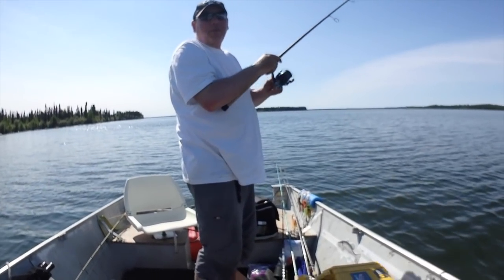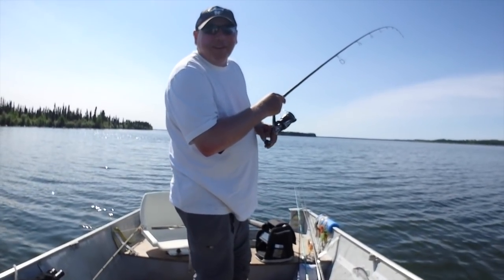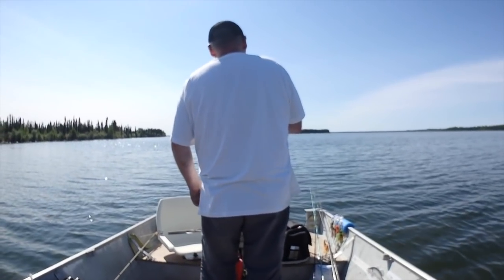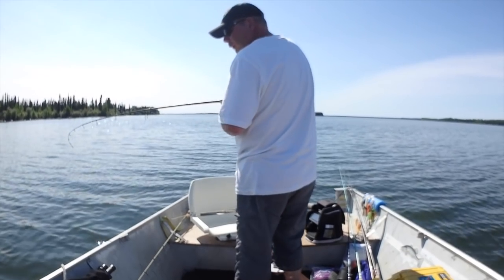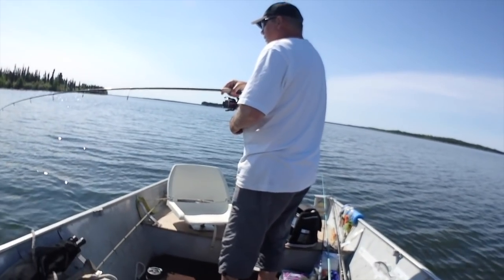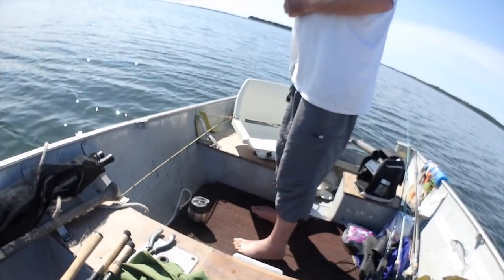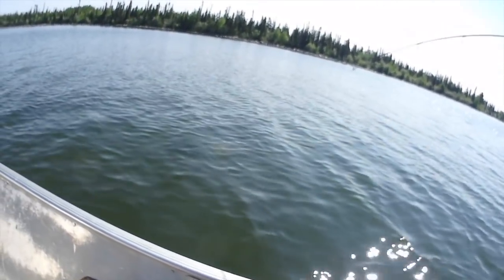We've caught about, I don't know, a dozen little hammer handles already. And I got a big one on. This lake is just unreal, honest to God. This could be a cradle fish, actually, Bren. Yeah. Remove all these rods out of it. We're getting a lot of fish on this cyclops spoon. Look at it. Look. That's a big one.